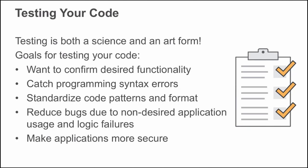Lastly, hopefully, by writing tests for your code, you'll be able to reduce the bugs due to non-desired application usage and logic failures. For example, if people are only supposed to be putting numbers into a certain field, when they put in letters, what would happen? Ideally, your application would catch this, but if not, you would want to make sure that your application wouldn't crash or show some sort of an error based on this.